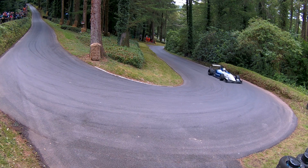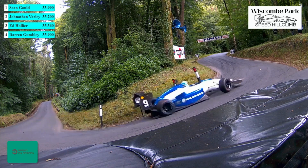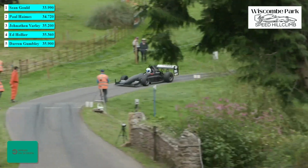Paul is. He's putting around very close to the edge of the track there on the left-hand side as he exited Sawbench. But he gets it together and up there at Martini now. Second fastest time through the S's as he goes over the line and clocks our first 34-second climb, 34.72. Alex Coles, yes.